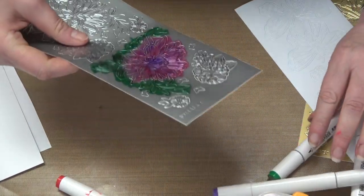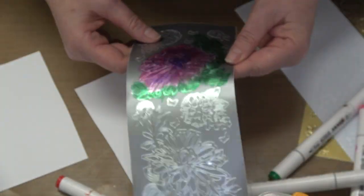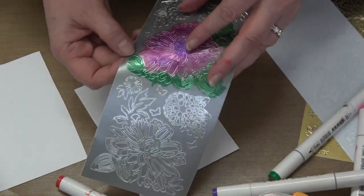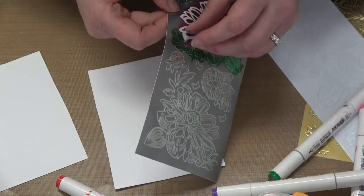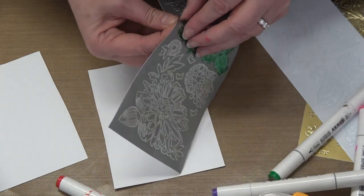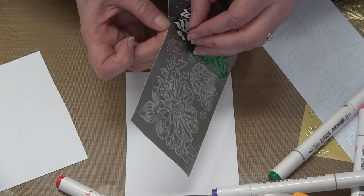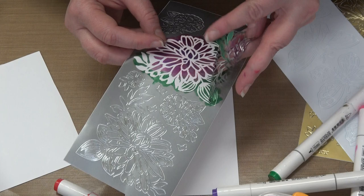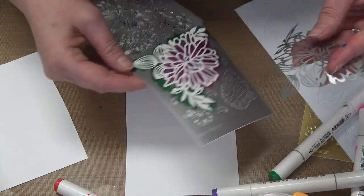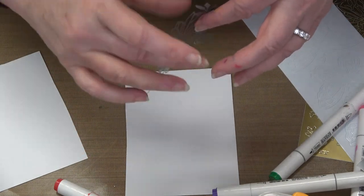Okay. So, certainly not something you would just cut out and use. But the minute I take it off, let's see what we've got. I'm gonna peel that off. Put a little bit of wetness behind it so it's not so sticky on me.